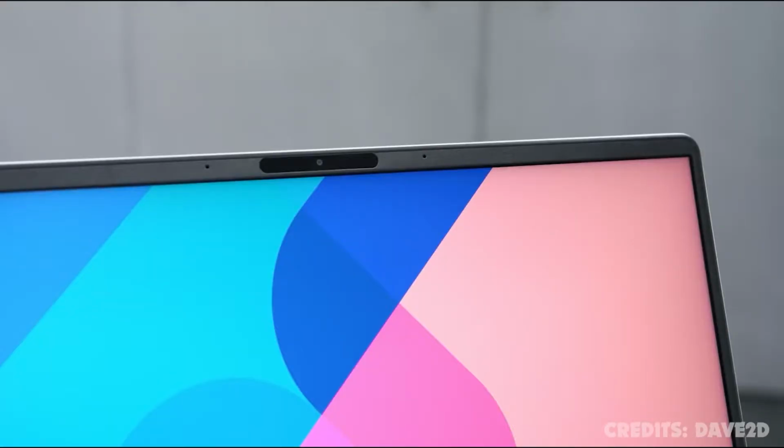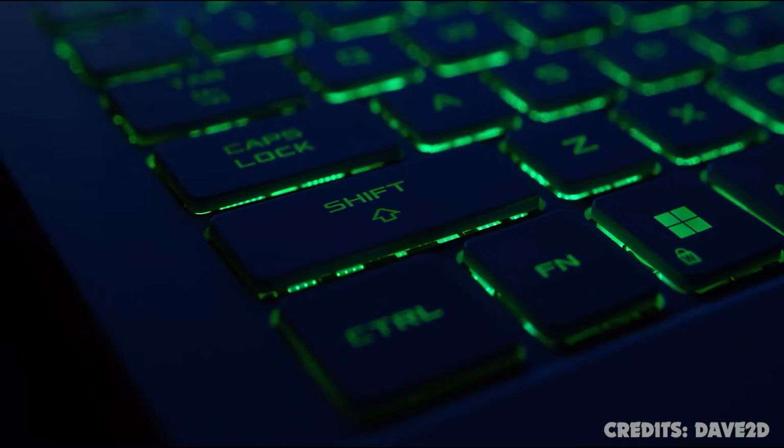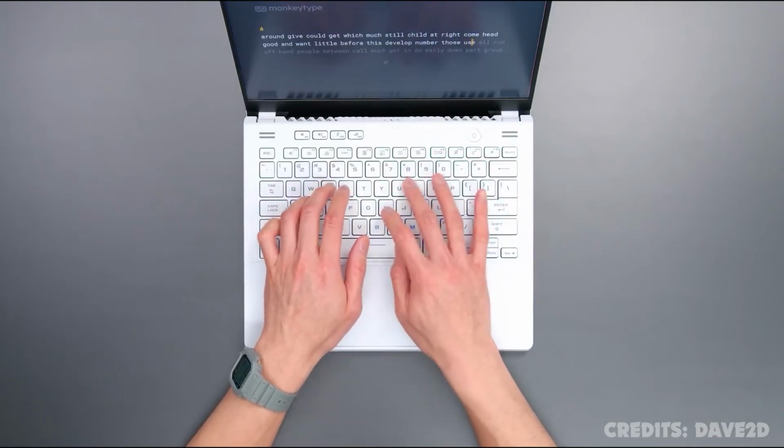There's also a webcam up top, so for the people that want to log in with facial biometrics, now you have that option. The Asus ROG Zephyrus G14 has an excellent touchpad.